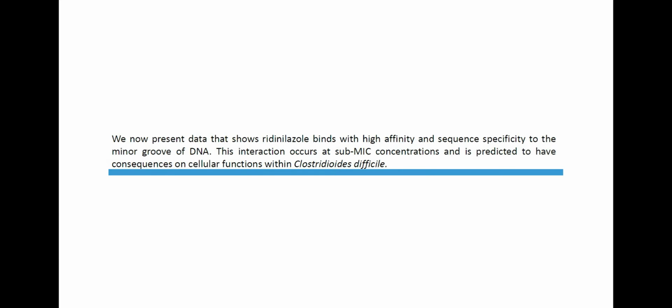We can now present our data that shows ridinilazole binds with high affinity and sequence specificity to the minor groove of DNA. The interaction occurs at sub-MIC concentrations and is predicted to have consequences on cellular functions within C. difficile.